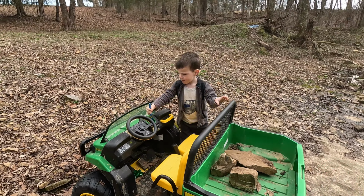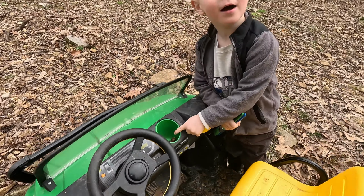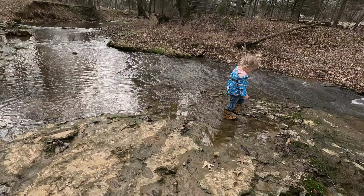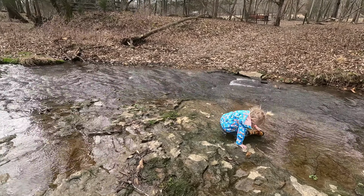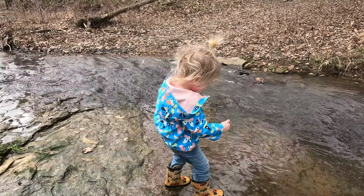Mom. Paintbrush is in the cup holder. Perfect. Mommy, come look. Oh, we left one of our Hot Wheel cars in there. You find any rocks, Livy? No. Just splashing. Oh. Busted your bottom. You okay? Yeah. Go slow.